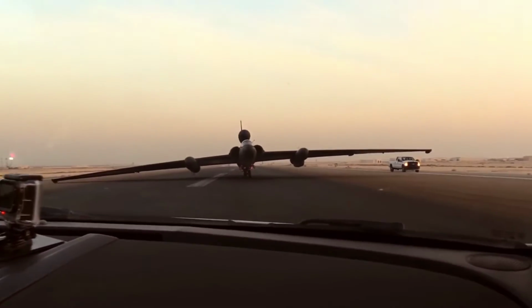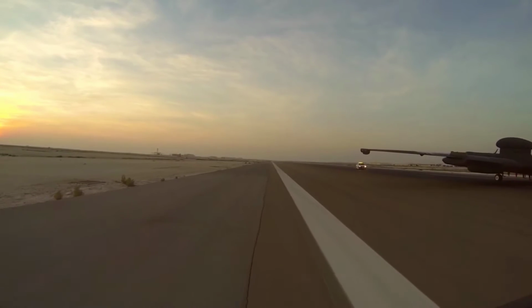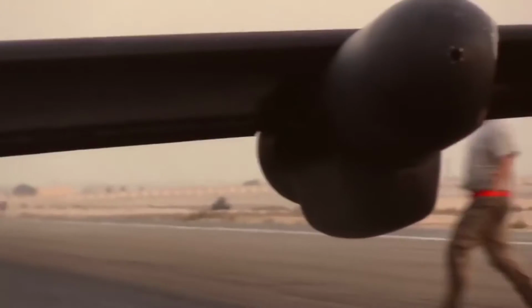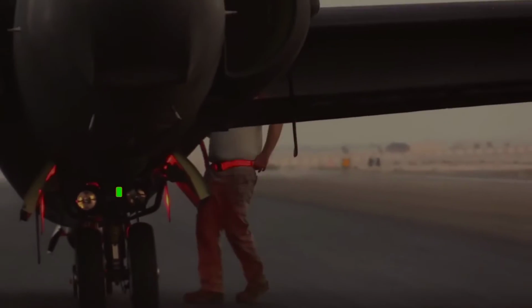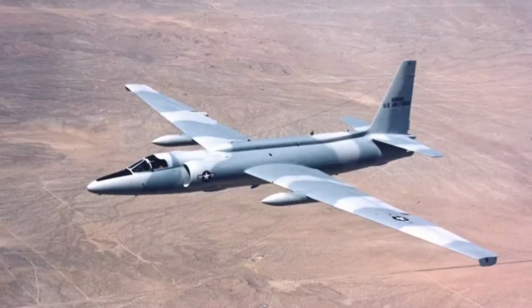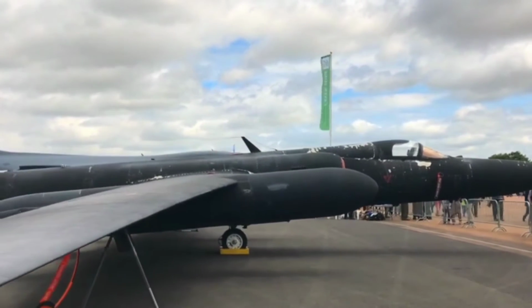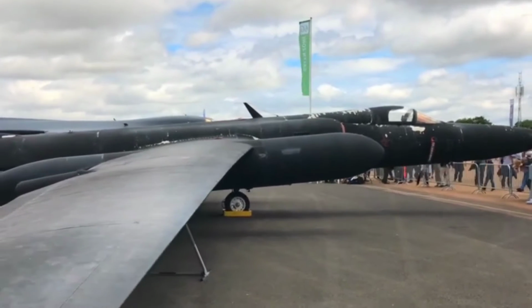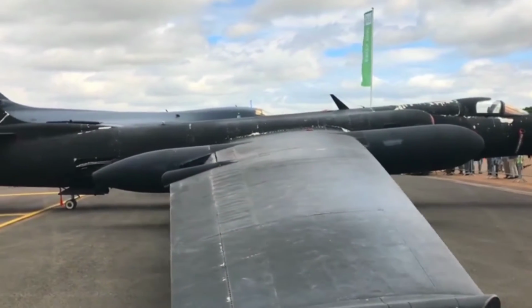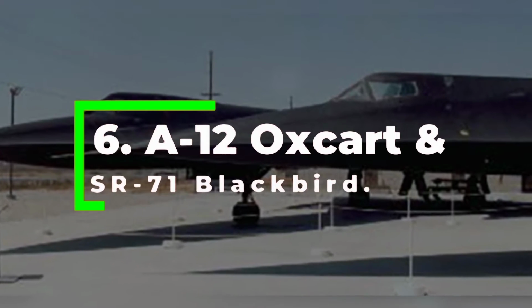Lockheed built the plane at Skunk Works headquarters in Burbank, California in just 8 months, then sent it for testing at Area 51, which Johnson nicknamed Paradise Ranch. 7. Lockheed U-2. The U-2 is a legend. It has delivered high-altitude, all-weather surveillance day and night for more than 50 years as the primary strategic reconnaissance aircraft of the USAF.